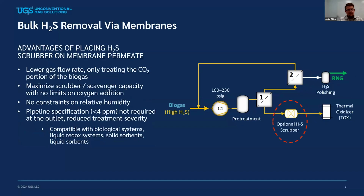So in the case where the gas flow rate, volumes, or concentrations are too high to send H2S to the thermal oxidizer, which creates SO2, a criteria pollutant, one could place the bulk H2S scrubber in between the membrane permeate and the thermal oxidizer, the ultimate pathway for that gas. There are some advantages of placing it there versus up front. One is that it's a lower gas flow rate, since it's only treating about half or maybe 40% of the gas, the CO2 portion.